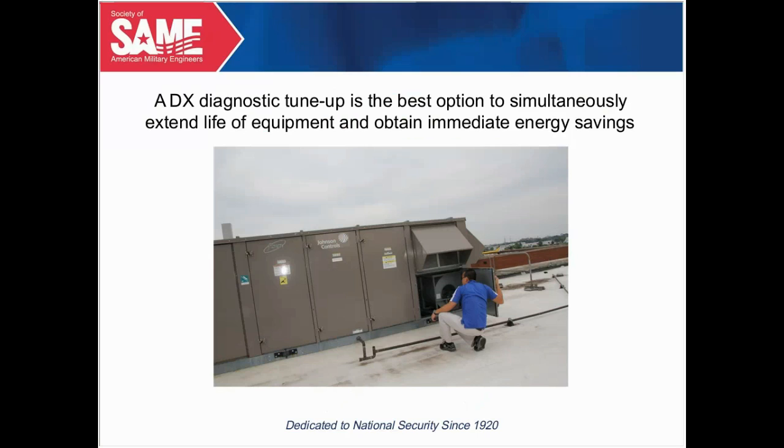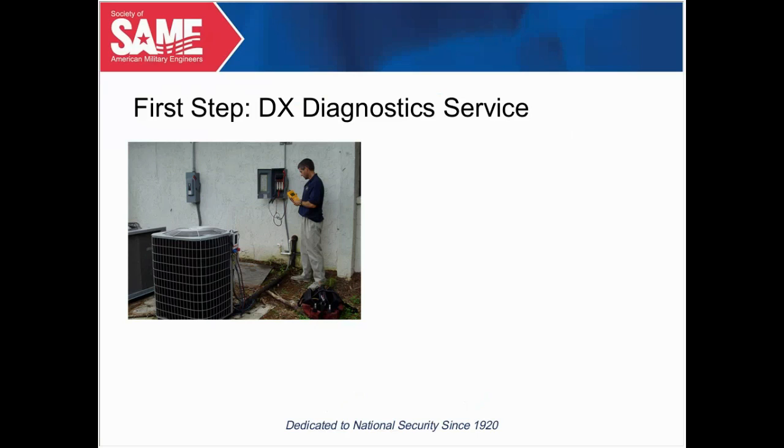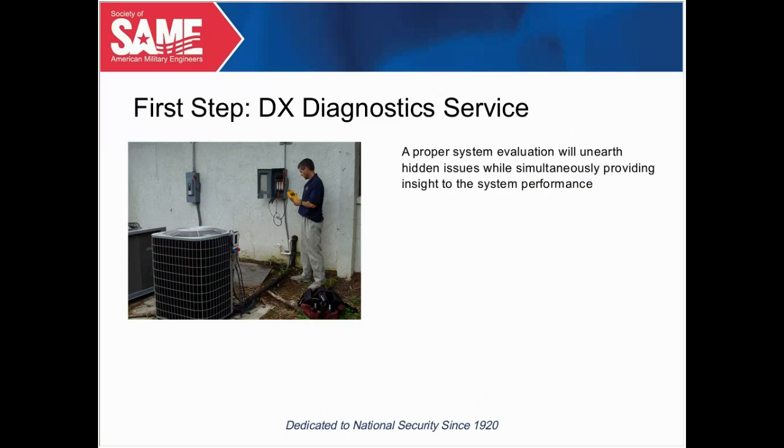A DX diagnostic tune-up is the best option to simultaneously extend the life of the equipment and obtain immediate energy savings. So in order to really obtain those energy savings and extend the life of the equipment, you really need to know exactly what's going on with the unit and make sure that the simple repairs are done first before you explore any other option. So your first step should always be a DX diagnostic service.